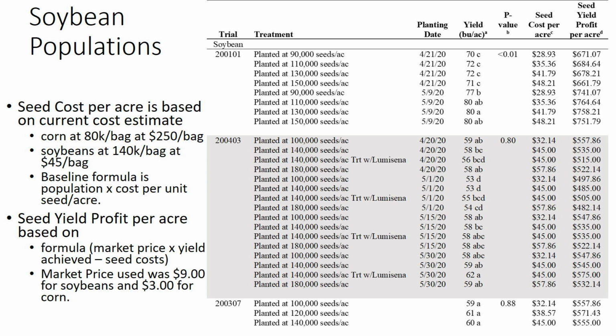Like I said, one of the big things we're looking at this year is seed cost per acre. So if you look at trial 200-101 on the top, you will see that we had multiple planting days. The first thing you will notice is it is very statistically significant, but the statistical significance comes in especially if you look at the planting day. What we had on there was the planting date of 4/21/20. We had a significant yield loss compared to a planting date of 5/9. So planting it in early April in this particular field didn't hurt the yield that we were looking at. But the other portion that we are going to look at is the seed cost per acre. What is that?